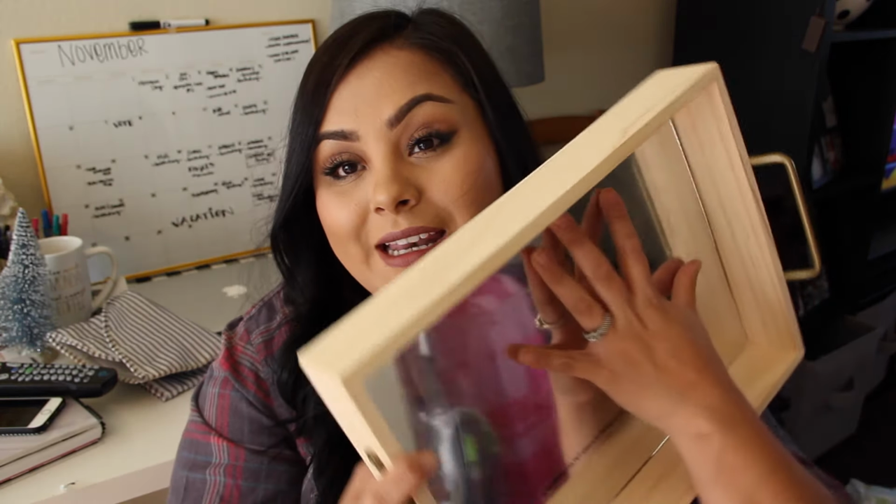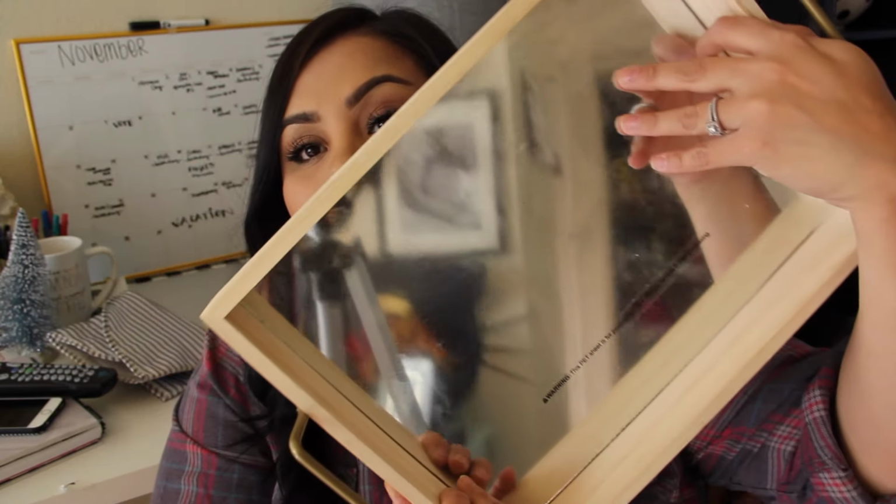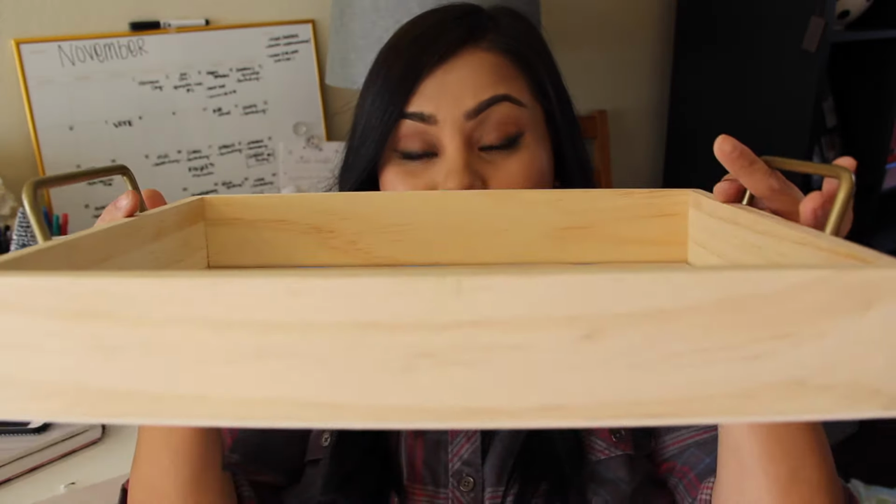This one I fell in love with. This one was $5. And you're going to see my whole setup right now. It's a mirror type, like little tray. And so I ended up picking it up and I thought it'd be really cute for some decoration on it. I don't know what I'm going to do with it yet, but I got 2 of these.